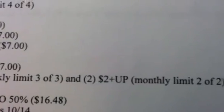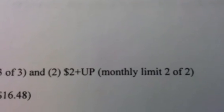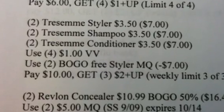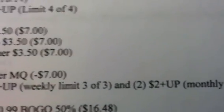Also, there is a monthly deal on the Tresemme. You're going to get 2 $2 plus ups using your monthly limit 2 of 2. Make sure you have not already done a Tresemme deal, because I believe that deal started on September the 29th. So if you've done a Tresemme monthly deal already, make sure you're aware of that before you do this particular deal.